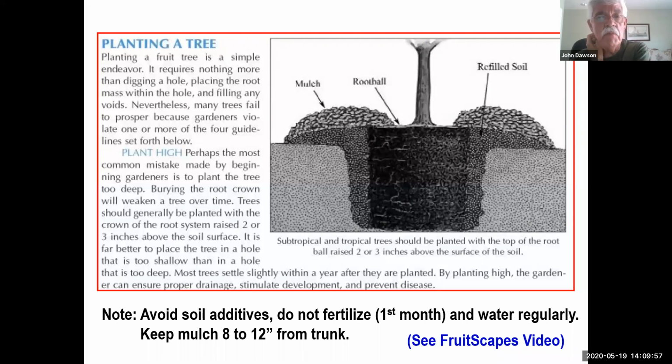Place it in the hole and put the soil that was removed from the hole back in, and make sure your plant is nice and tight inside that hole itself. Place mulch all around the tree. Make sure it's at least 8 to 12 inches away from the trunk. You don't want any kind of problems with rotting in that area. And do not fertilize for the first month. Okay.